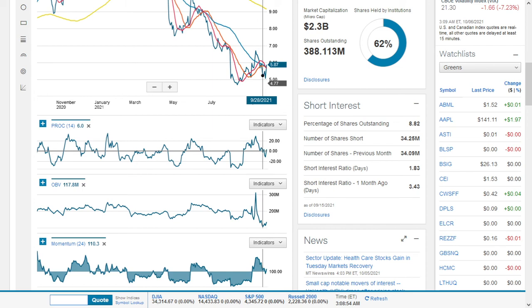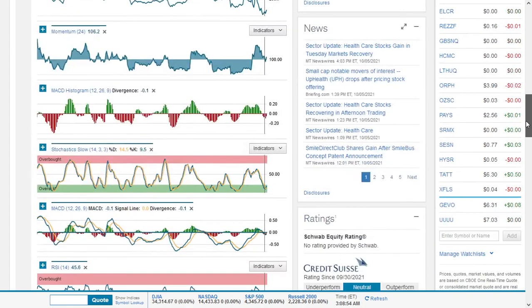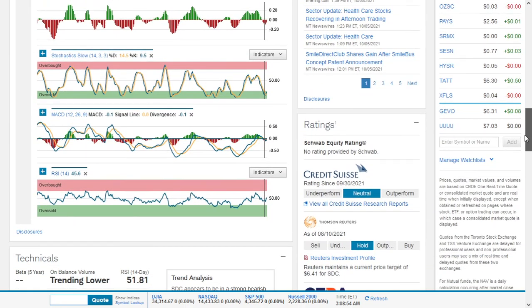Also the 14-period slow stochastic oscillator shows that neither the fast line, that is the blue line, nor the slow line, the orange line, shows that they are oversold. Yes, indicating that there is still some weakness.